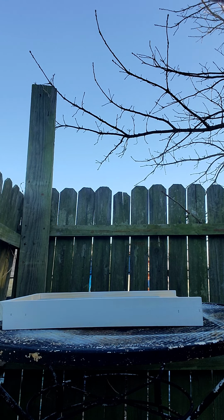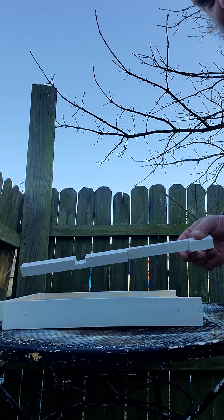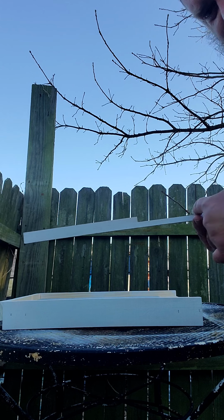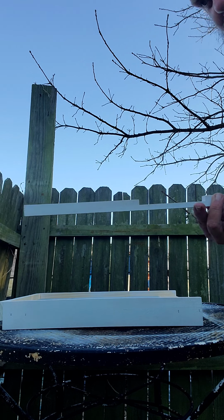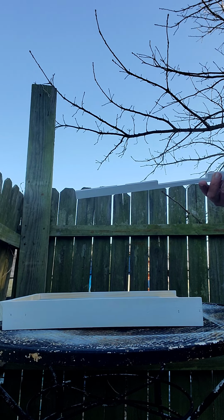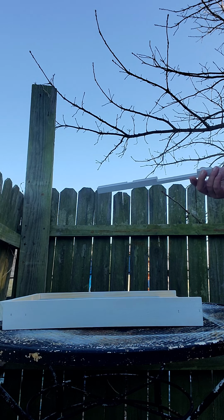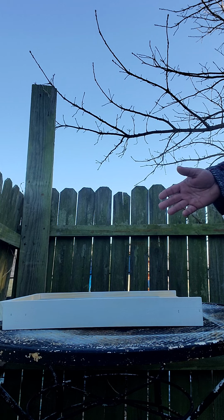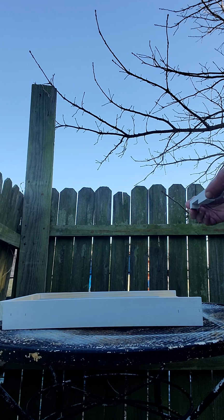It also comes with this reducer piece. You'll notice a small hole right here, and if we turn it, a little larger hole right here. Now I'm going to use this to start with. When it warms up a bit, I'm going to totally take this out. What this does is it's another insulation piece. Just like on your home these past winter months, you probably have found a crack around a window or door where that cold air just seeps in. And this helps reduce that.